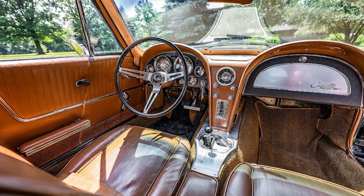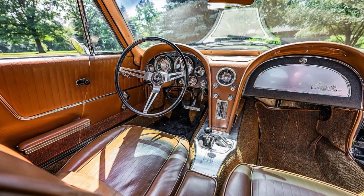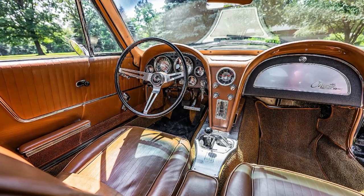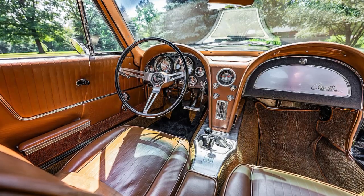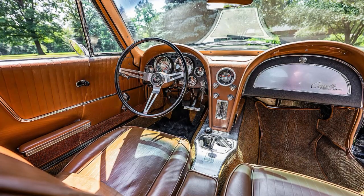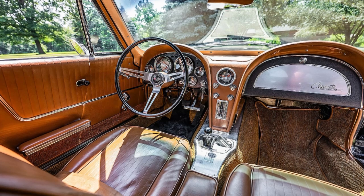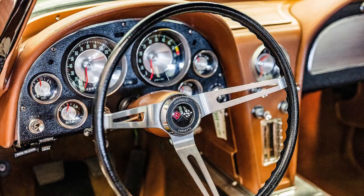The car carries the spirit of the 1960s, an era of cultural revolution, rock music, and social change. Owning a split window is like owning a piece of American history. Perhaps its greatest appeal lies in emotion. Starting the V8, gripping the wooden steering wheel, and glancing through the split glass brings a mix of nostalgia and pride that's hard to describe.